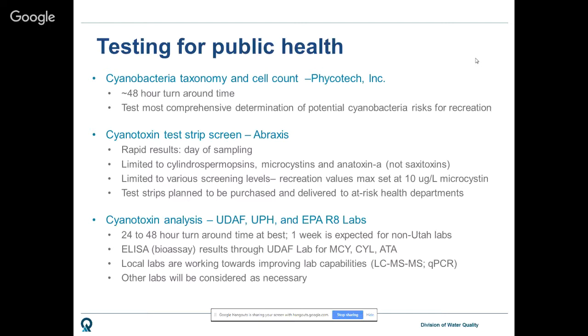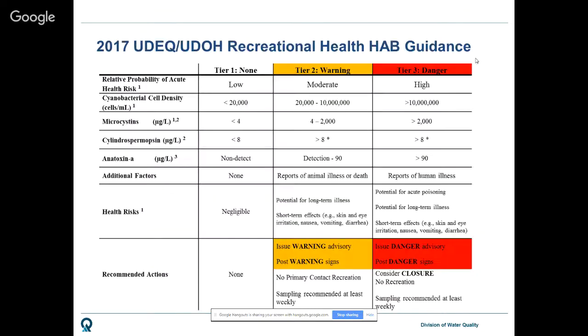The state has 2 labs that can analyze for cyanobacteria, anatoxin-A, and microcystin, and they use an ELISA testing mechanism, which can give a little bit better quantification than the strip tests. There's also some other tests available depending on how specifically you want to quantify that particular toxin. So there's mass spec, and qPCR, for example, which is a surrogate for a toxin. It can give you a better heads up of when toxins may be produced.